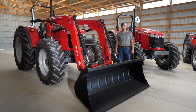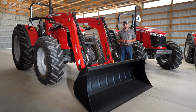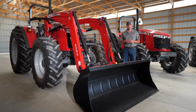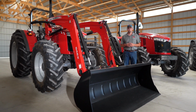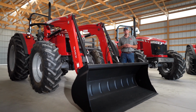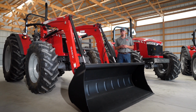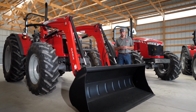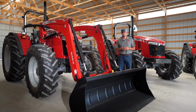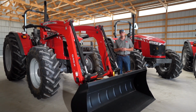Global Series tractors can be equipped with or without a loader. We offer several different loader options for our Global Series tractors. We offer an X Series, which is our medium duty loader. The X Series can be equipped with a non-self-leveling system or a self-leveling system, your preference. We also offer an FL Series loader for our Global Series. The FL Series loader is a heavy-duty loader.